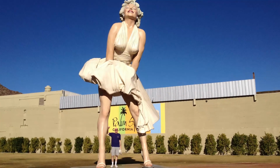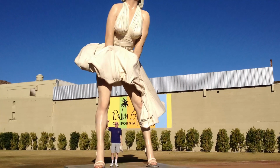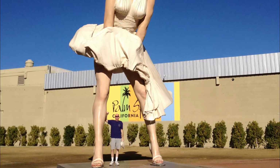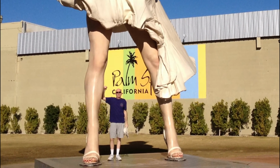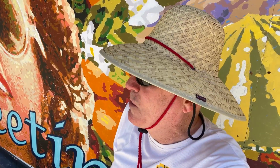And in case you're wondering just how large the statue or sculpture is, that's me standing next to Marilyn Monroe's right leg in 2013, and as you can see, she's pretty enormous. That corner has since been developed, and it's now a Starbucks where the Marilyn Monroe statue used to be standing. This is June 9th, 2021.